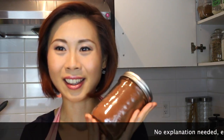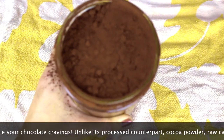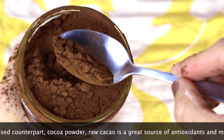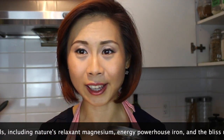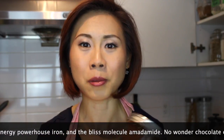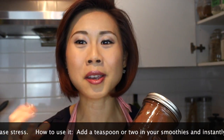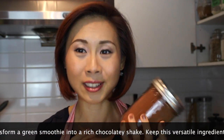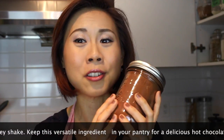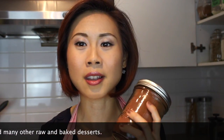And the next ingredient, this is raw cacao powder. Unlike the heavily processed counterpart, cocoa powder, raw cacao powder is a really good source of minerals and antioxidants, especially it contains magnesium, which helps the body to relax, and it's also a source of the happy bliss molecule called anandamide. That's why I encourage you to have chocolatey treats once in a while, especially when you know you can make your own very easily. I sometimes create my smoothie recipes with a little bit of cocoa powder, make it really chocolatey and yummy.